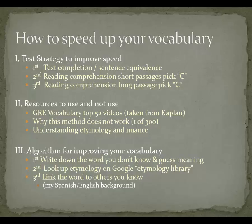And the most important thing is to understand etymology and nuance, and I'll define those terms. And then the third thing is we're going to want to create an algorithm for improving your vocabulary. Every single day you want to improve your vocabulary, and this is how to do it. So we'll write down the word we don't know, we'll guess the meaning, and I'll tell you why that's important. We'll look up etymology on Google by literally putting "etymology" and the word in the search bar, and then we'll link to other words you know, and I'll talk about my Spanish-English background and how I link them and improve my vocabulary.